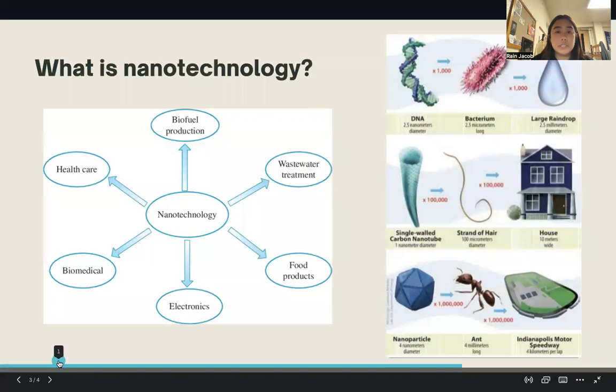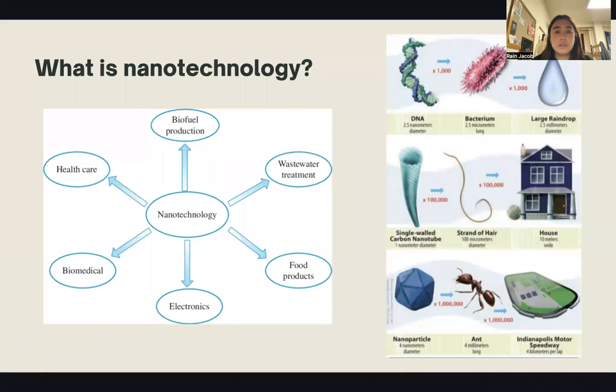So what is nanotechnology? Nanotechnology refers to the construction and engineering of functional systems at the atomic level. So just really how small is nano? Based on the International System of Units, nano means 1 billionth of a meter. For reference, as seen on the picture on the right, 1 nano is about 100,000 times smaller than the width of a human hair.